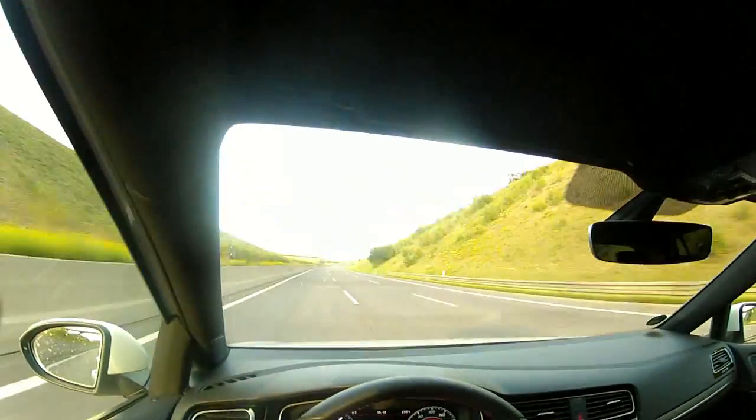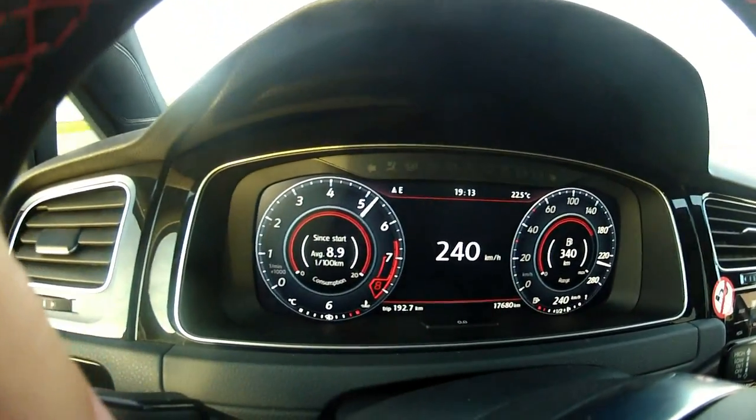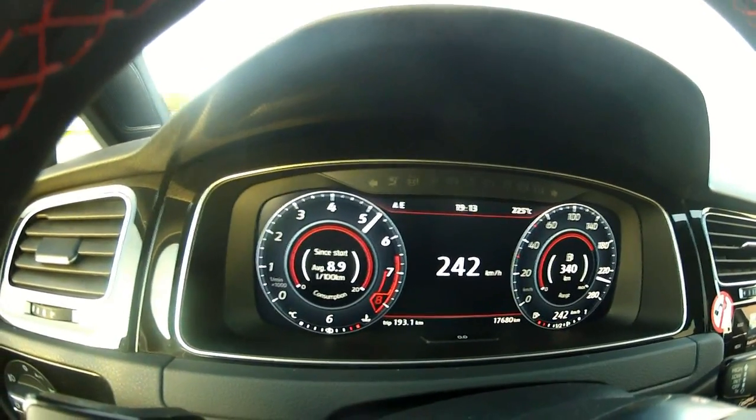I think now we have quite a good chance because the road is quite empty. Let's see. And please notice that we are going uphill.